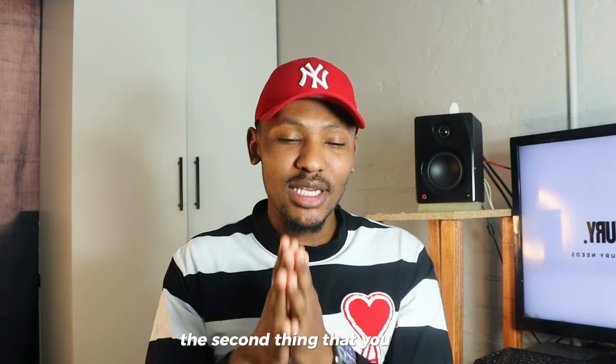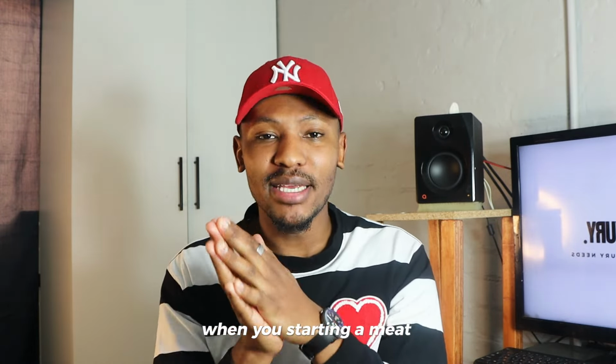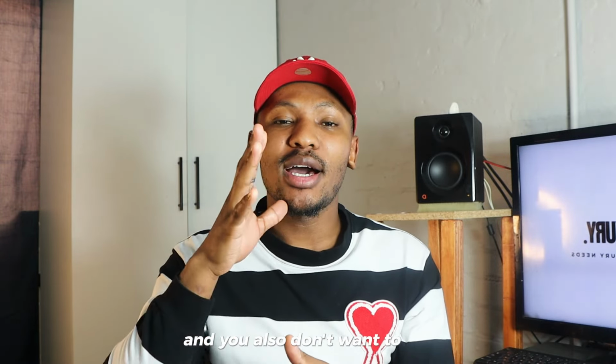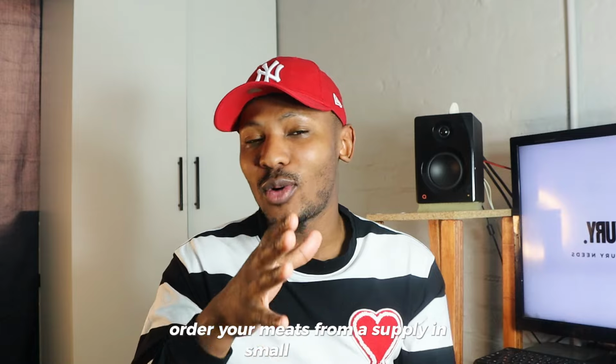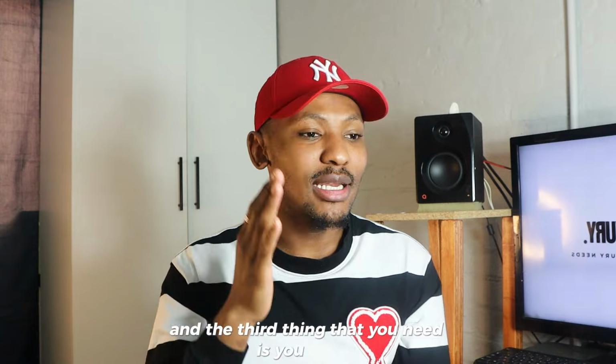The second thing that you need, and it's super important, is a deep freezer. Having a fridge is important when you're starting a meat business because you do not want your meat to spoil, and you also don't want to order your meats from your supplier in small quantities, because that's ultimately going to have you lose clients. And the third thing that you need is a scale.